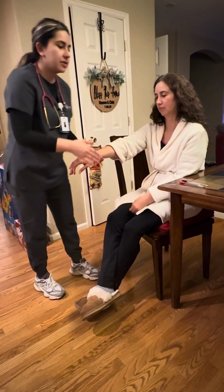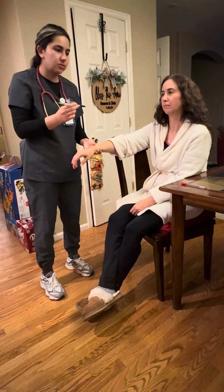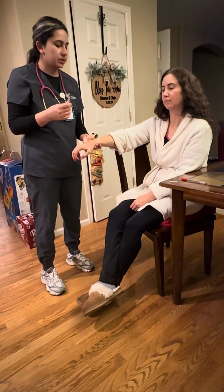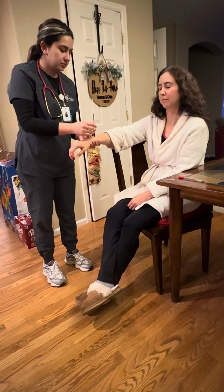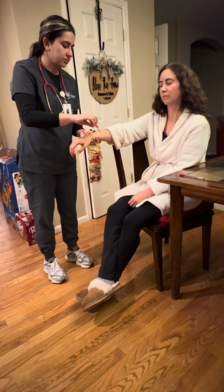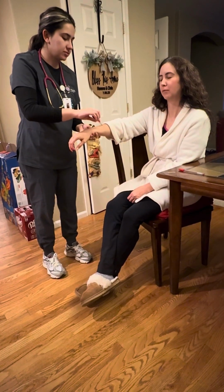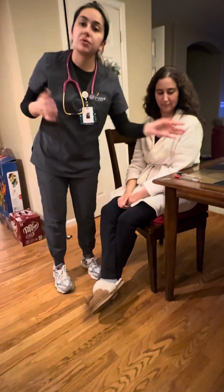So first we're going to start off by doing the perception of, here, so I'm going to grab your arm, and then I'm going to have an object that has a dull side and a sharp side. And then you just tell me whether it's dull or sharp with your eyes closed. Okay, ready? Dull. Sharp. Sharp. Sharp. Okay, good job. Thank you. So that was a superficial touch.